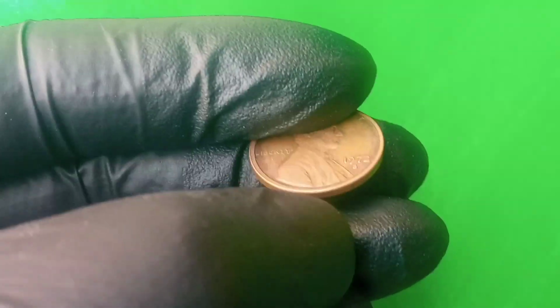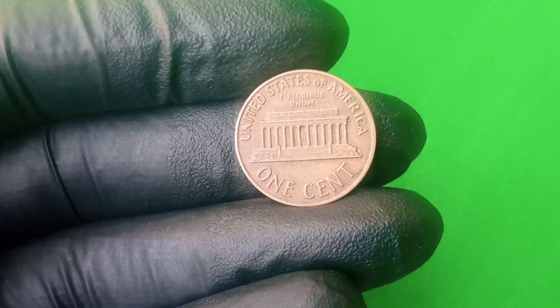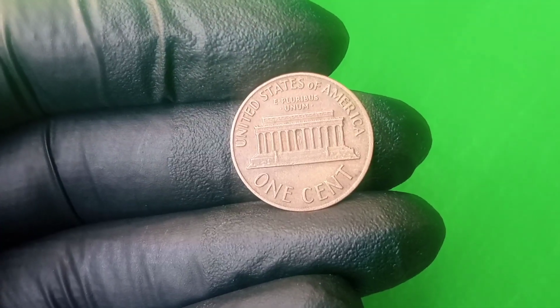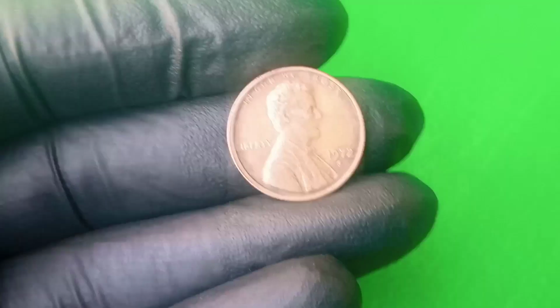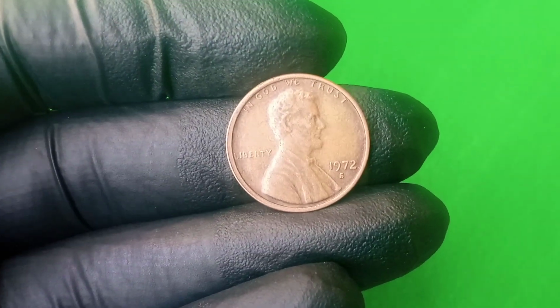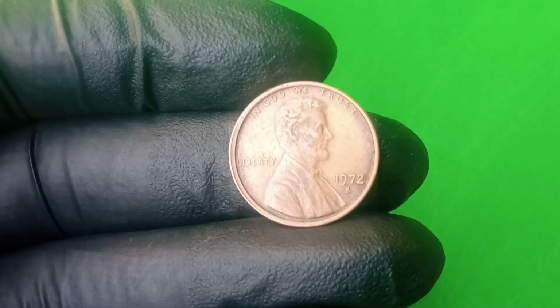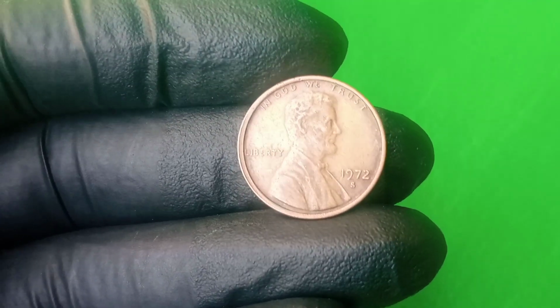Some reports suggest that a few of these experimental strikes could have slipped out of the mint in regular proof sets or in small batches sent to banks or dealers for review, and over the decades, most of them would have vanished into circulation, unnoticed, until one day an observant collector spotted something unusual under a magnifying glass. That moment of discovery, when a collector realizes that the penny in their hand isn't ordinary but potentially one of the rarest coins in existence, is what makes numismatics so thrilling.